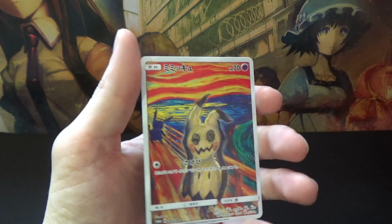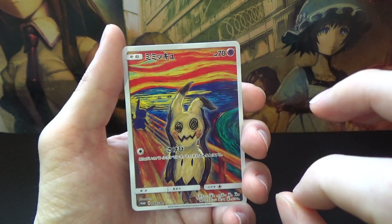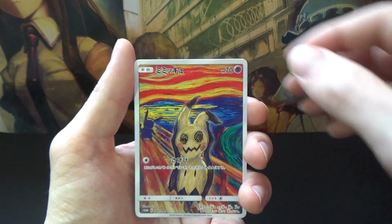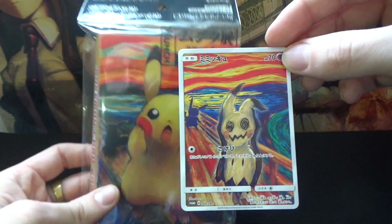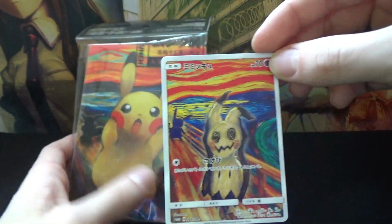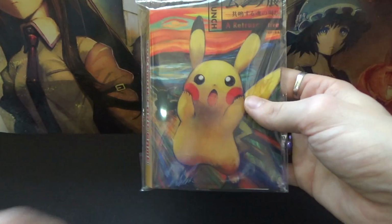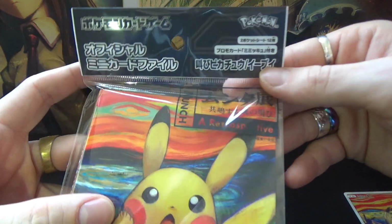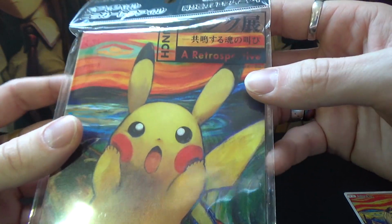Thing is that I managed to get this one when I was in Japan. This card was actually purchasable at the gift shop of the Tokyo Metropolitan Art Museum, together with a special mini card album. So wait, let me show you the album. So we got this album which has Eevee and Pikachu back and front, Pokemon card game, and it literally says Monet, a retrospective, which is the name of the exhibition.